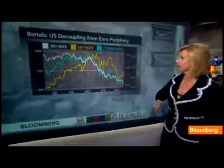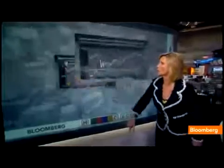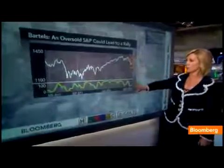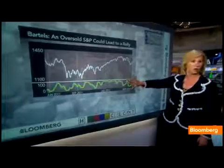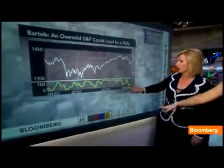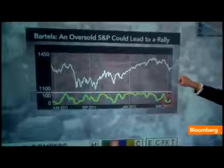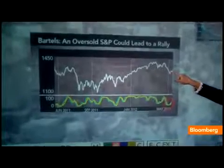Another short-term positive that we have is that the market has been very oversold here. This is the U.S. stock market. This is what we call a 14-day stochastic. It's a price momentum indicator, and it's very hit the red. There we go. It's very oversold, and the market is responding to this oversold by rallying.